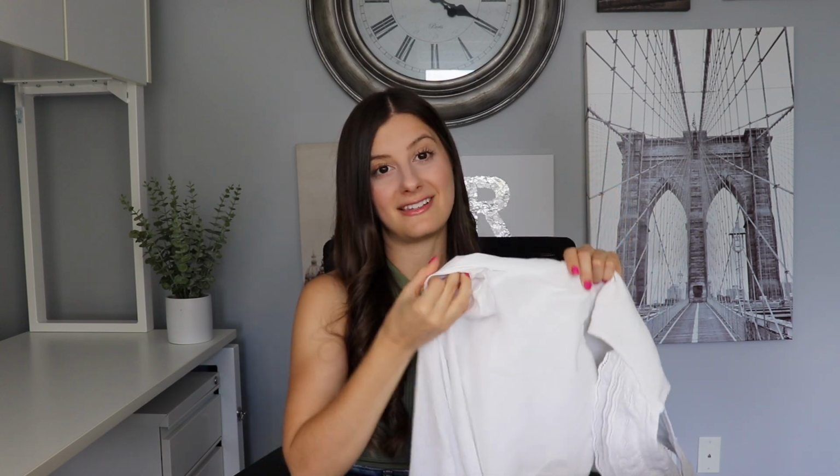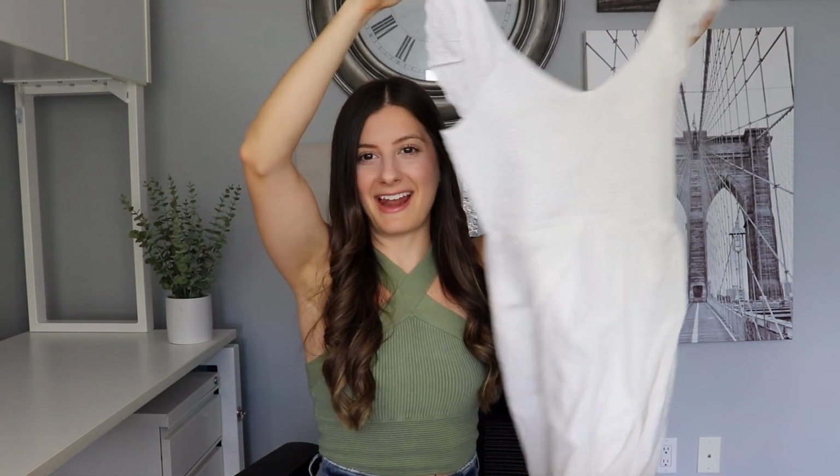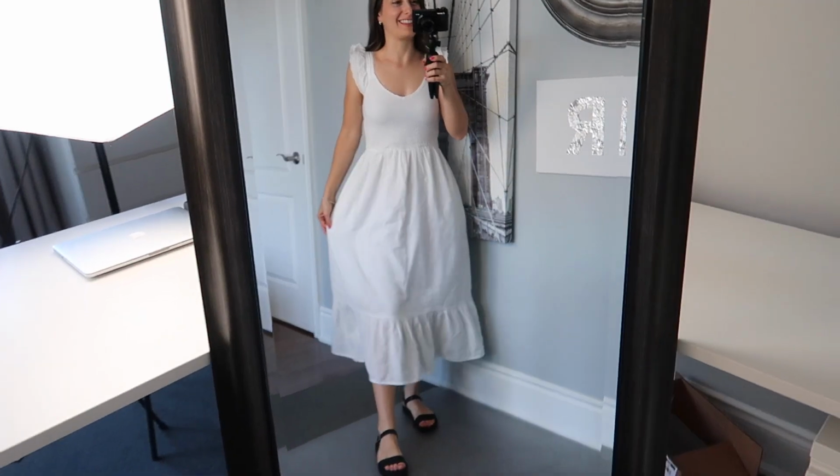And then there actually are pockets in the dress which offer a really comfortable fit. However, the pocket is just white lining, and so I do find that you can see the pocket through the dress when you're wearing it. But if that doesn't bother you, then I highly recommend. And as you can tell, it's a really lightweight cotton linen material, which I think is perfect for a really hot summer day. I love this dress.